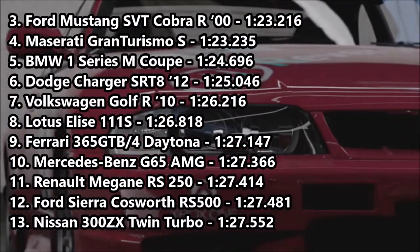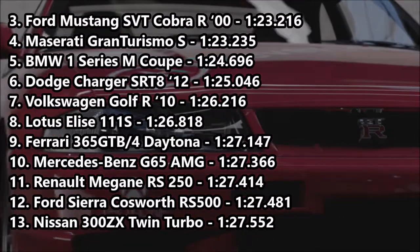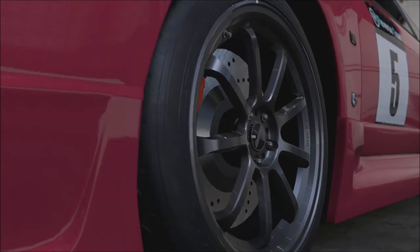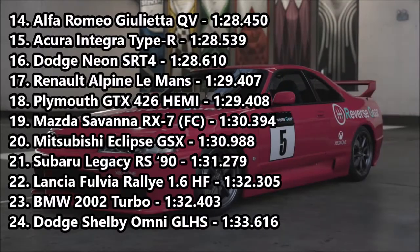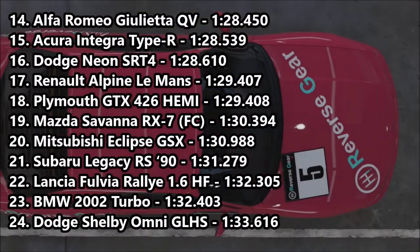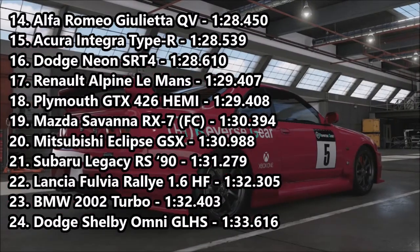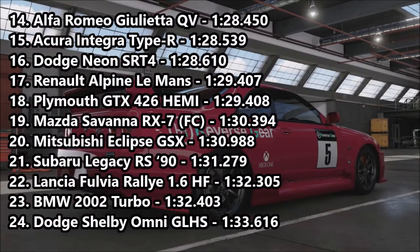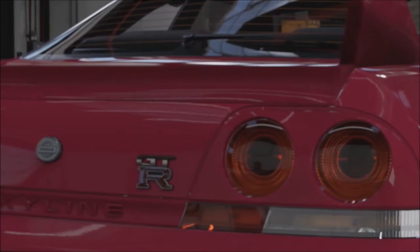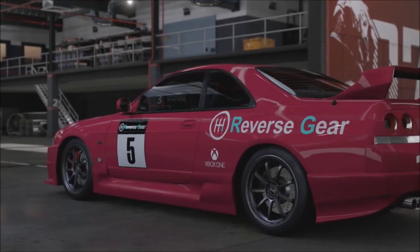It does, of course, also beat the 300ZX Twin Turbo, which was the highest D-Class car. So, yeah, no real upsets PI-wise on that front. However, as we move down the board, there is one upset, and it's the Dodge Neon SRT 4, surprisingly. Goes in 16th place with 128.610, being beaten by D-Class cars like the Alfa Romeo Giulietta, Acura Integra, and so on and so forth. Admittedly, the Neon hasn't got particularly much PI. C415 is the PI on the Neon, but even still, I wasn't expecting that car to be quick, and unsurprisingly, it wasn't.